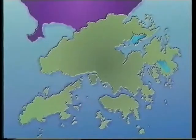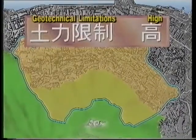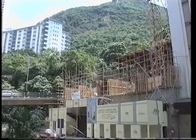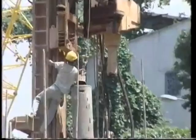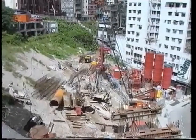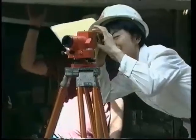For the reference of developers, the GEO has graded land in Hong Kong into 4 categories based on topography and soil quality. The mid-levels are a Category 3 area, which means there are many geotechnical limitations that make it unsuitable for high-rise buildings. Developing a site here would involve high cost, because the government requires builders to comply with many stringent conditions. For example, when tearing down old buildings, demolition cannot be completed in one go. It has to be done bit by bit to preserve the original support works. Such additional requirements not only complicate the project, but also increase its cost.